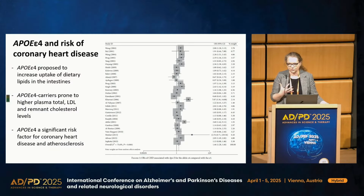And because of its role implicated in the modulation of lipid levels, ApoE4 is also a major risk factor for coronary heart disease. It's been proposed that ApoE4 increases the lipid uptake in the intestines, which in fact used to be beneficial since it's the ancestral variant.